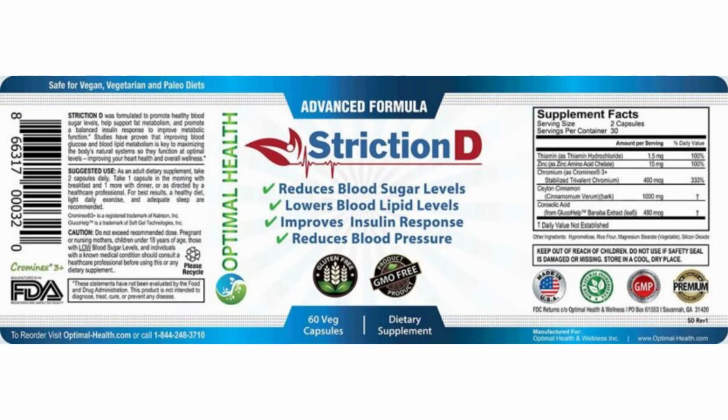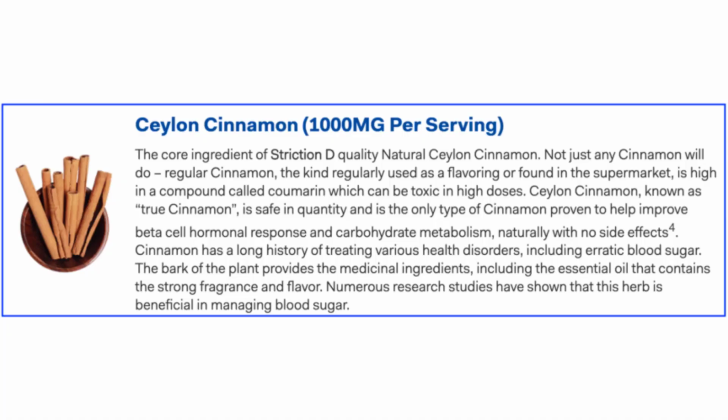It has a very different formula from most products, and you will see that most diabetes supplements tend to contain about the same mix of ingredients, but StrictionD has a pretty different one in a good way. It uses a very rare form of cinnamon, which is Ceylon cinnamon, and it's actually the true form of cinnamon. So it's a lot more powerful and effective for diabetes. Most supplements contain the cassia version, which is a lot weaker, but it's also cheaper, so brands usually use it because the manufacturing process of their products costs a lot less.